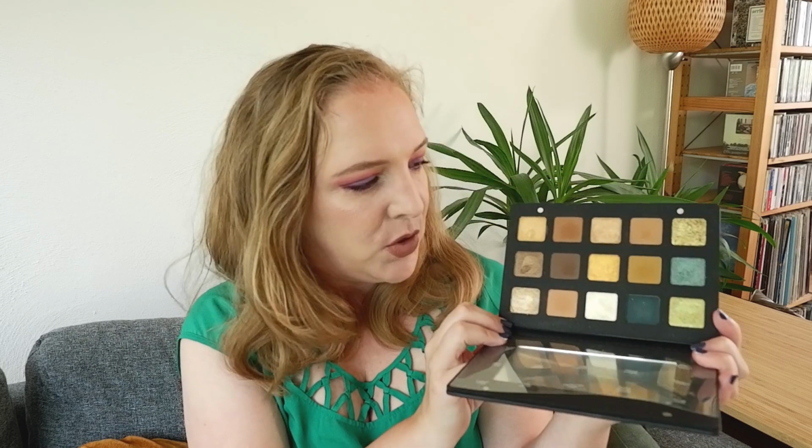This was a palette that, again, I had tried the Lila before this, which I thought wasn't worth $129, 113 euros. That's what this goes for over here. And I just wasn't sure. But then again, I saw people playing with this, doing looks with it. And I was like, that's a really nice, stunning palette that I think I can get a lot of use out of. So I definitely put this on my wish list.